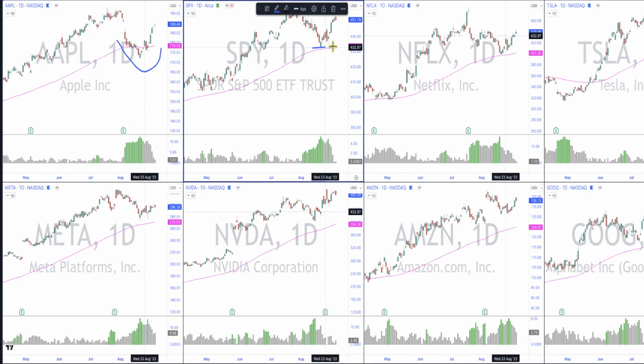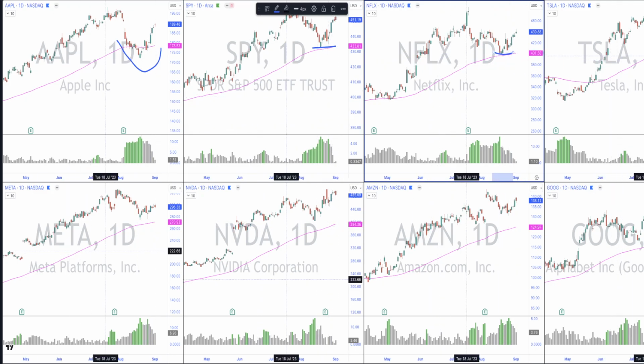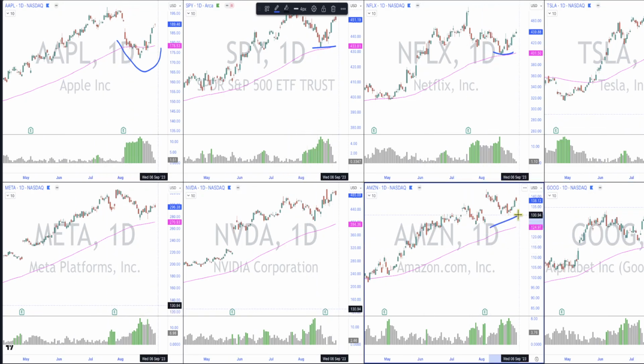You can see SPY bounced off of it, Netflix bounced off of it. You might not be able to see it, but Tesla bounced off of it. Amazon strong, staying above it. Nvidia strong, staying above it. Meta bounced off of it.